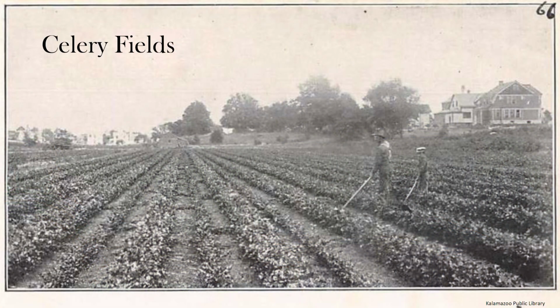So what brought all of this stuff? Why all of a sudden this growth, this explosive growth in homes and urban development? Where are all these people coming from? Well, quite frankly, jobs. There was plenty to do around this area.